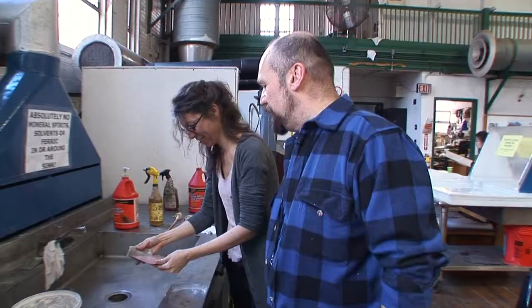Let me see the image. What's the image? The image is already etched into the plate. I could show you how to put an aquaprint on that.